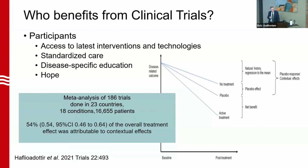And so they reviewed 186 trials done in 23 countries, 18 different conditions, over 16,000 patients. And what they found from this meta-analysis is that half of the overall treatment effect was due to placebo and natural history, which is really shocking. So that placebo effect is real in many trials, and it may be that patients benefit from the standardized care that comes along with being part of a trial.